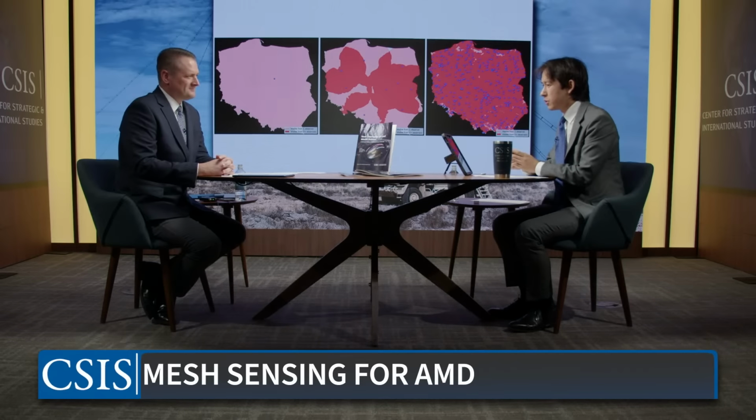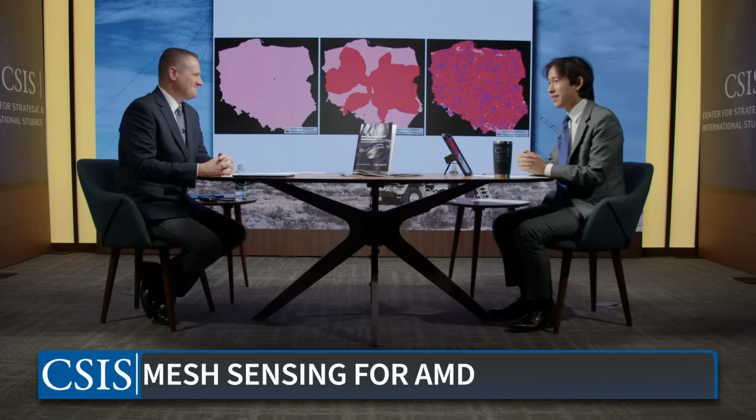One of the big problems that you don't really think about in the beginning is where do you put these things? You go from one sensor to 100. How many do you need to cover a given area? And the deeper you look at this, the harder it gets. How many do you need to cover an irregular shape?